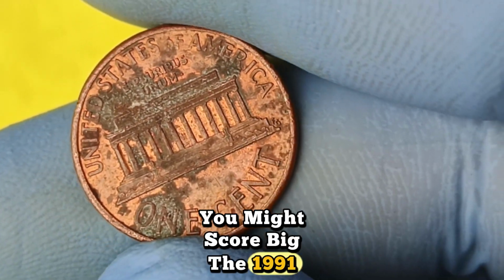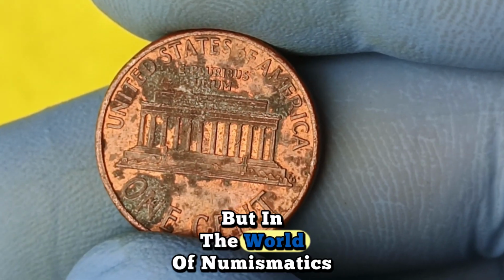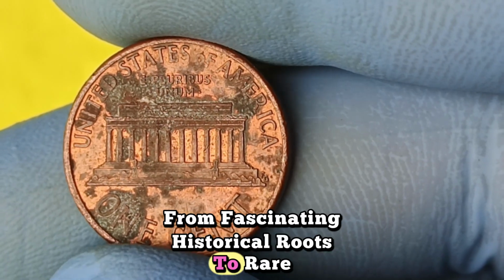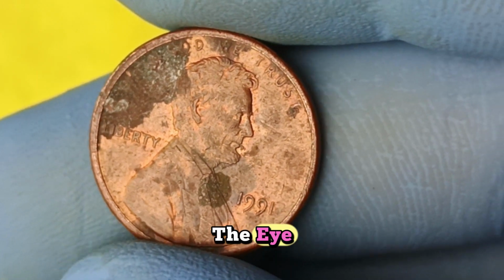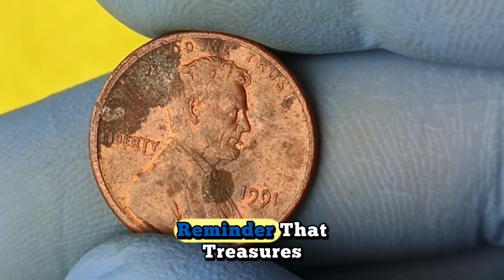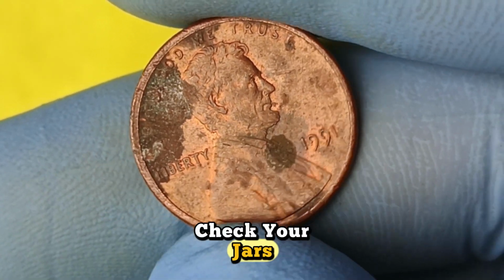The 1991 Lincoln penny might look like just another coin in your pocket, but in the world of numismatics, it holds a world of possibilities. From fascinating historical roots to rare, high-value varieties, this coin is more than meets the eye. Whether you're a seasoned collector or a curious beginner, the 1991 penny is a perfect reminder that treasures often hide in plain sight.